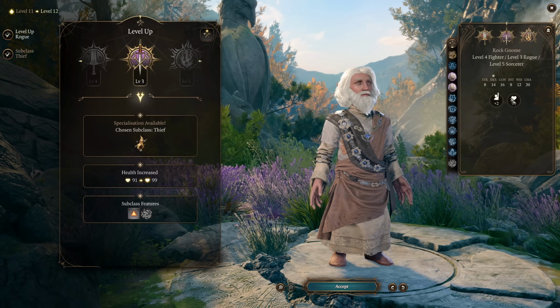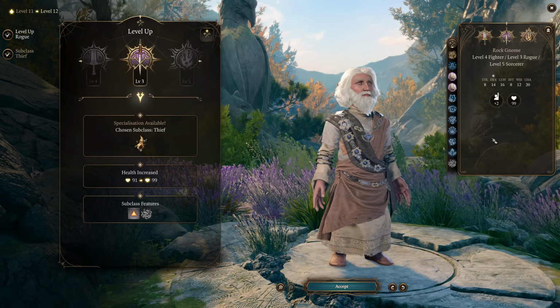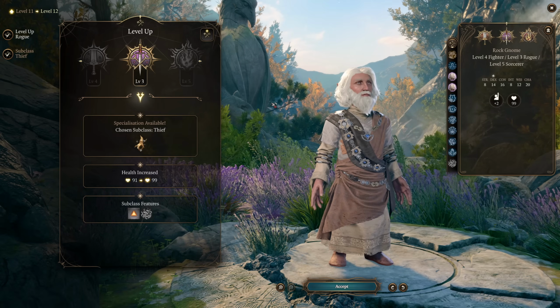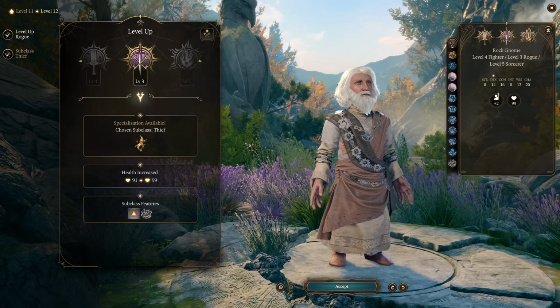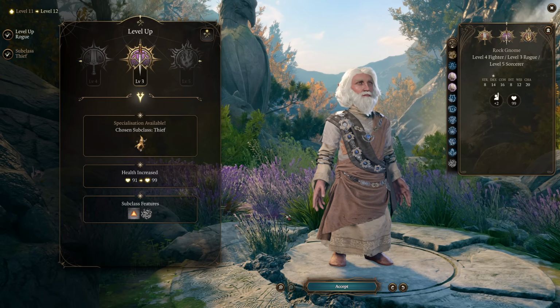Alright, that is the ultimate librarian. We're breaking the action economy every which way from Sunday, and breaking the actual economy because we're going to be using as many scrolls as we can get our grubby little hands on, and this character is both, I think, incredibly powerful and incredibly fun to play. It is very item reliant though, so let's talk about items.